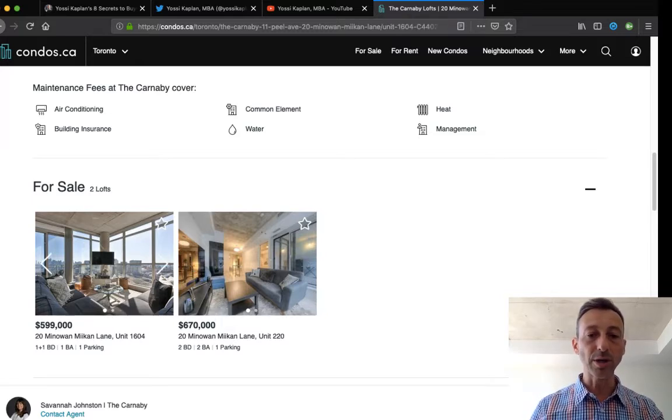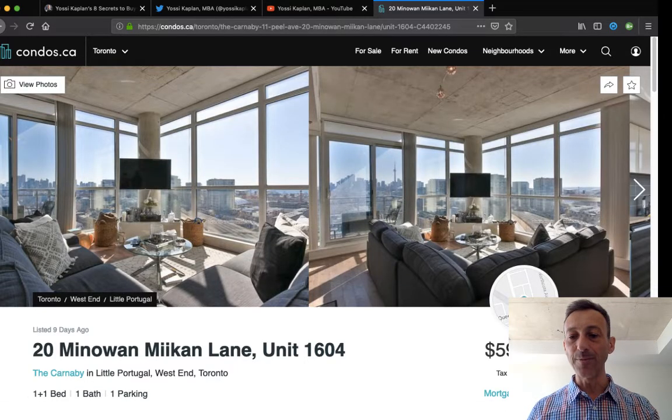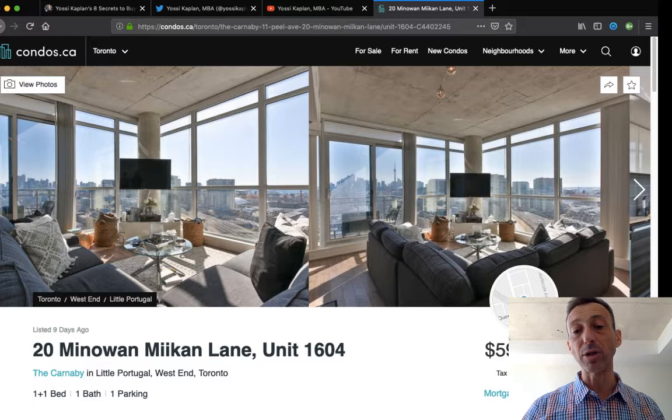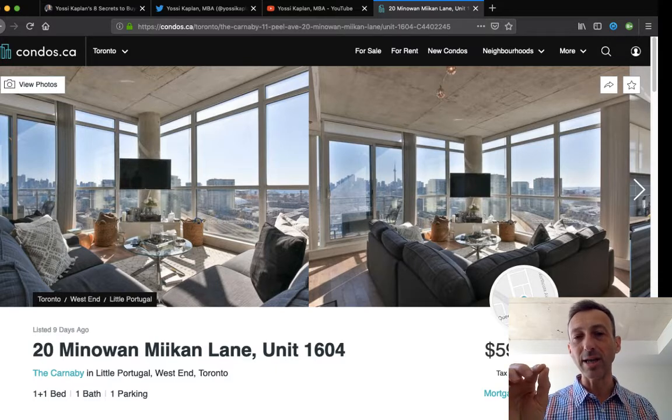So this is the unit I saw last week, okay? This unit is listed at 599. And what you're looking at here is older information. Although I'm broadcasting live from condos.ca, all the sites you see that are secondary sites have a delay of about 24 hours. This unit ended up, as far as I understand, not selling and may be relisted. It's already there, but you can't see it. You'll probably see it tonight or tomorrow at a different price. As far as I understand, it's going to be a slightly higher price.